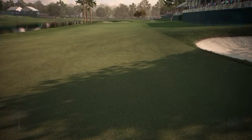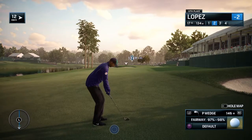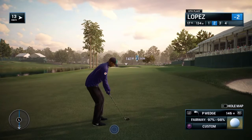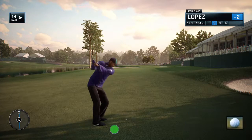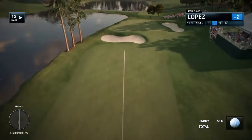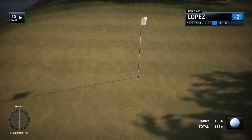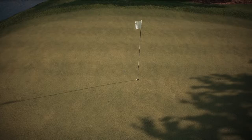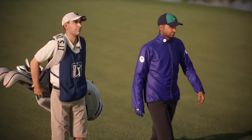Good strike, good lie, good chance to attack the pin. So much riding right now on this shot, you can just feel the tension. Approach shot now to the 17th. Well, there's a big green, and they're going to use every inch of it. Terrific golf shot. And now that for an easy birdie. Just a couple of feet.